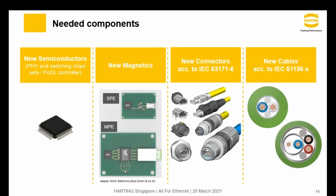So in this case, we would need a new chipset for the physical communication as well as the switching chip. And also, now we are transmitting power over just a single pair of cable. We also need the power over data line controller, newly designed for this technology.